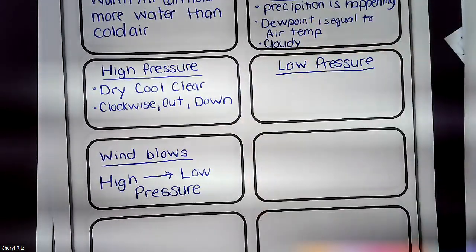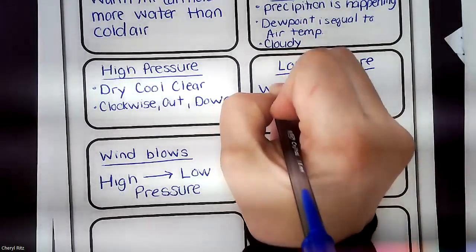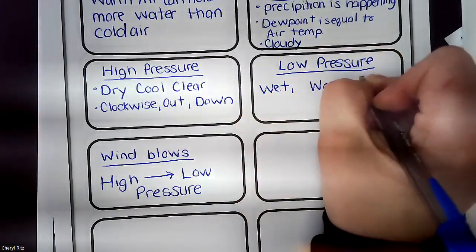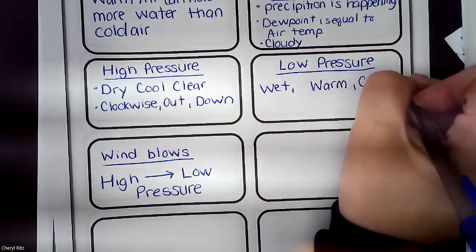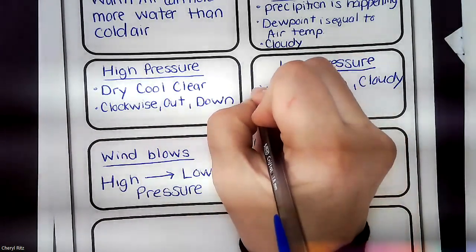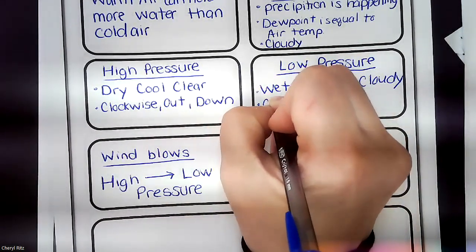So low pressure isn't high, dry, cool, and clear. It is wet, warmer, and cloudy. And then again, the opposite, it's going to go counterclockwise.